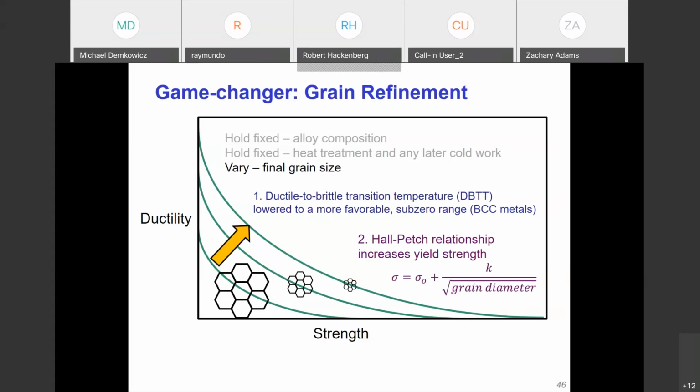At the same time, the Hall-Petch relationship increases your strength, where your yield strength is equal to the summation of all the other contributors, sigma naught, plus K, some constant, divided by the square root of your grain diameter. So as this grain diameter gets smaller, your strength goes up, other things being equal. We've been playing this game for a long time in steels. More recently, the promise of nanomaterials was partly premised on pushing this Hall-Petch to its uttermost limits.